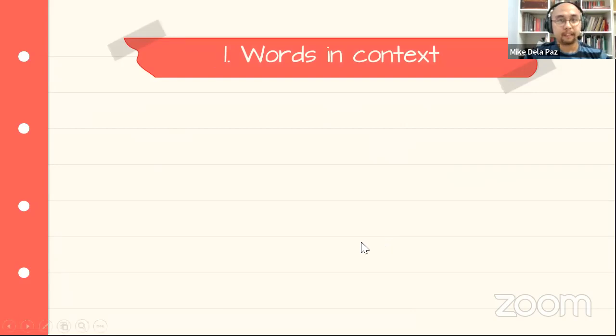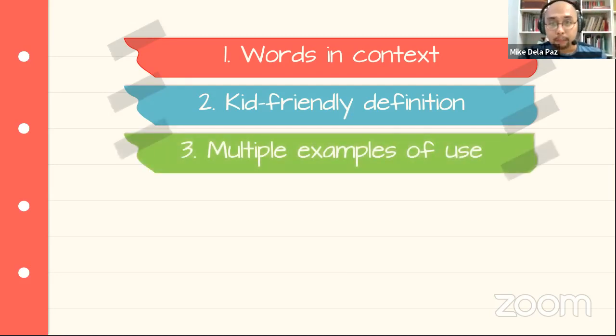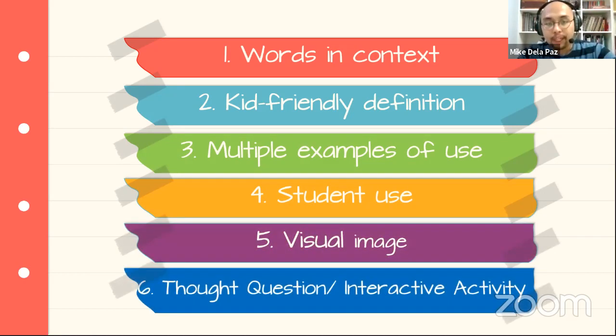Okay. So just to review, you have words in context, you have a kid-friendly or an age-appropriate definition, you have multiple examples of use, student use, or giving the chance to your students to use them, you include a visual image, and lastly, if there's time, a thought question and an interactive activity must be done to further allow the children to use the vocabulary. Remember, hindi po yan like 2 times na nagamit, alam na nila. I'm sure you know that they have to use it several times.